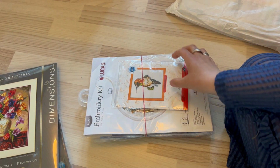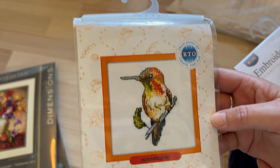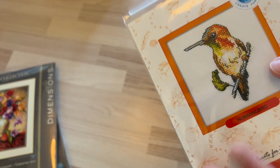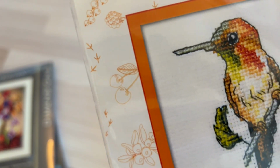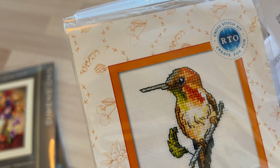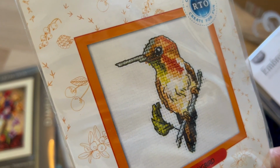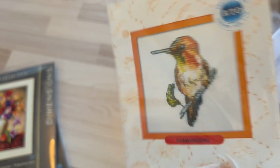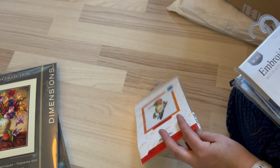So I have a couple of kits here. The first one is this tiny little Luca-S kit, which I thought was quite fun and quite nice. Not too big. And I think I have the price for it. So it is $3.99. So it was really, really cheap. And quite nice. I think I would never stitch it on this Aida, but on something else, perhaps on a hand-dyed fabric, it would be really cute. Just a little one. So that's good.